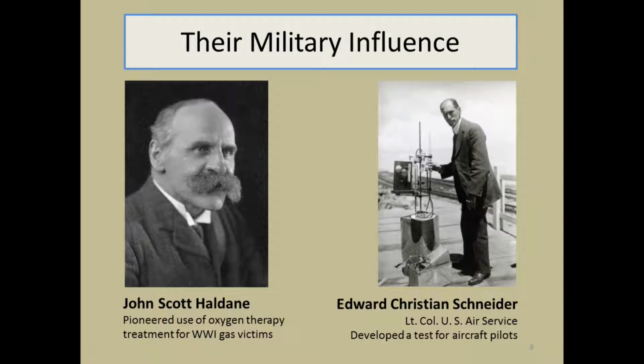Following their research on Pikes Peak, Professor Haldane pioneered oxygen therapy for the treatment of victims of gas warfare in World War I. Professor Schneider joined the U.S. Army during World War I and developed a test to evaluate soldiers' suitability to be an aircraft pilot. This test was so widely used that it was a common greeting among pilots, "How's your Schneider?" Meaning, did you pass your flight surgeon's test?